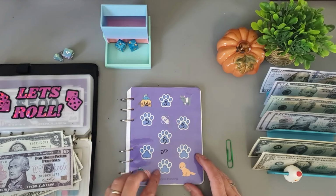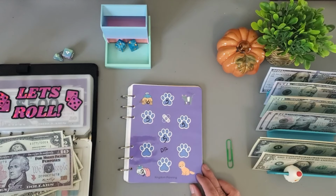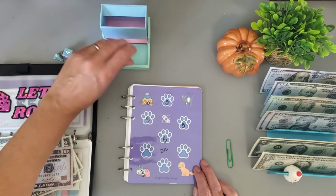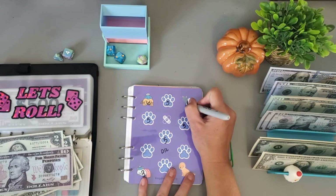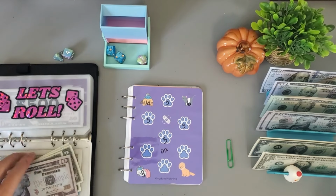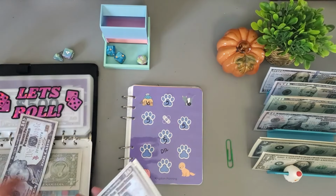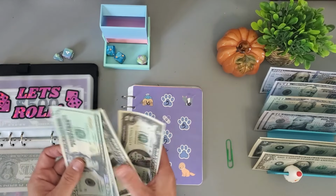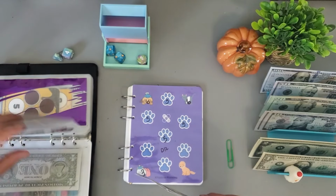Okay, on this one, we are doing $5 each paw, and then we are rolling a D12 for the little pets. Let's go ahead and grab the D12 and do one of the roll and saves. And we got a 6. So let's grab 2, 4, and grab this 10. And I think I'll stop there. So we'll put these 2 10s back for 20, 2, 4, 6. So 26 going into this one today.